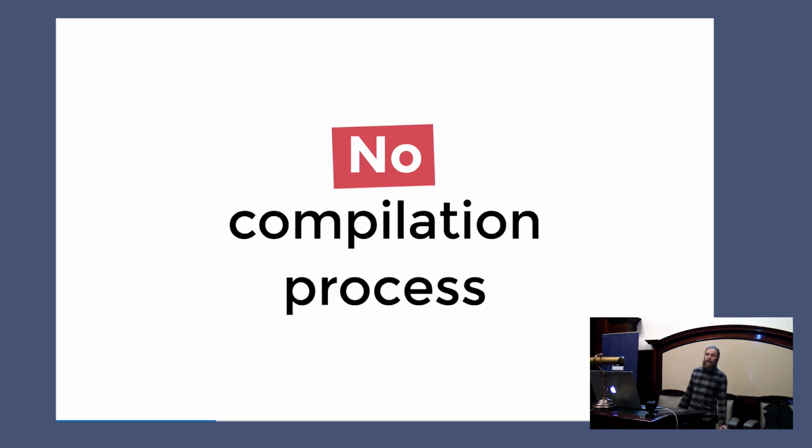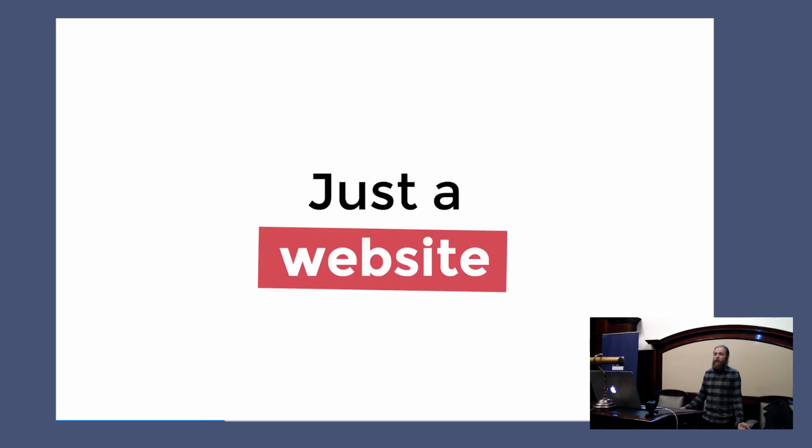There's no compilation process, so it's not like PhoneGap or Cordova or any of them. It's just a website. It is just a website with a little bit of JavaScript that lets you install it to your home screen and does all the other nice native app type things.